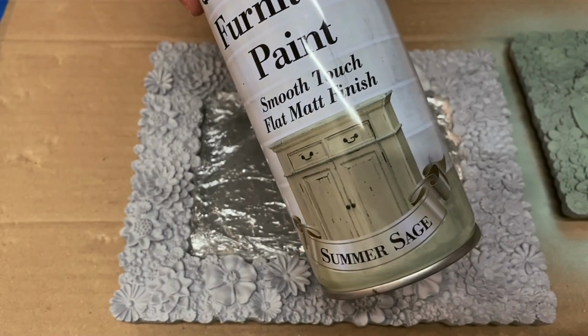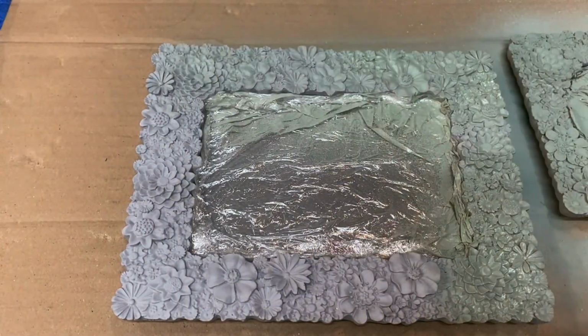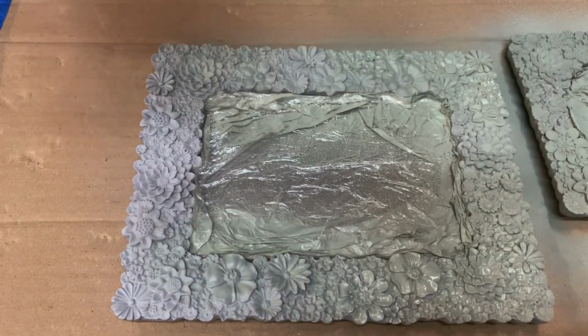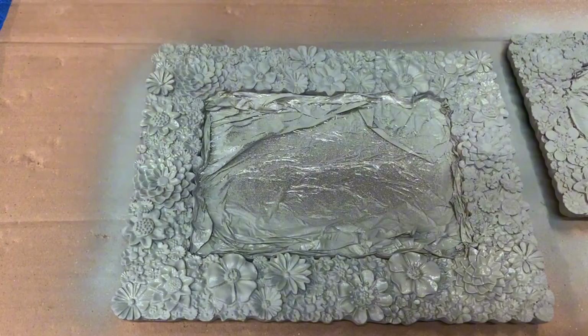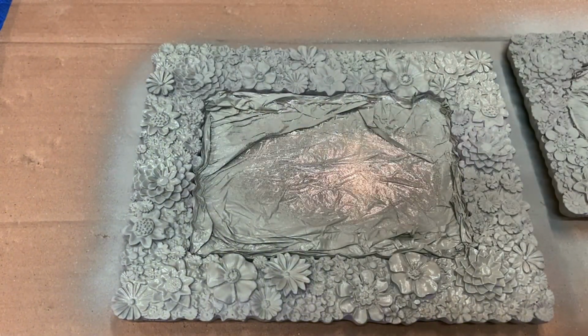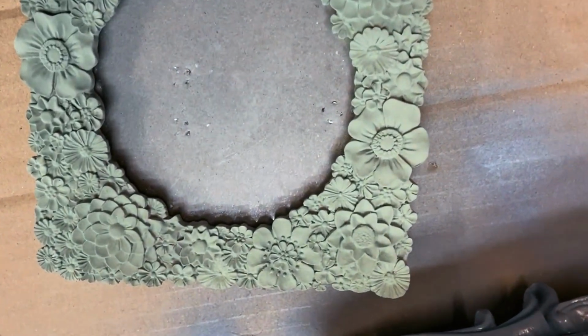I chose a summer sage kind of chalk finished furniture paint to spray these picture frames. I actually got this spray paint in the pound shop, so if you're ever needing cheap spray paint for a small project like this, I really recommend their spray paints. They're £2.50 and they work great if you only need it for a small item.